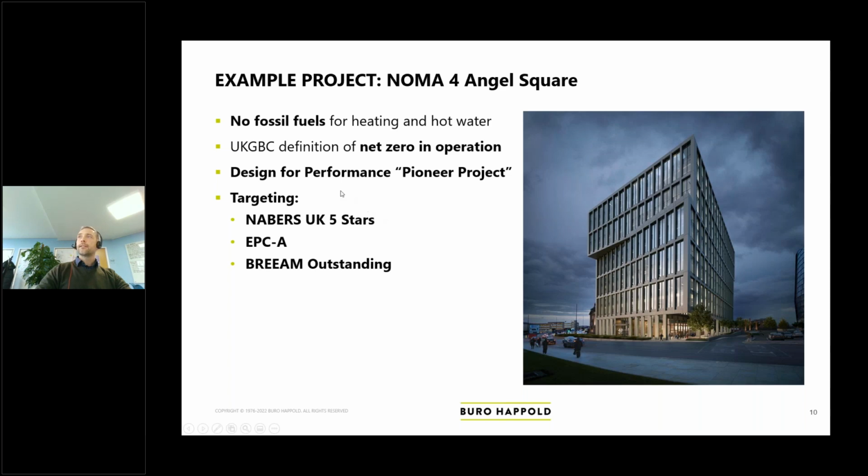But then the client decided in 2020 that they wanted to push the boundaries a bit and go for an EPC A, a BREEAM Outstanding, and target the new rating system of NABERS. It still hadn't been released when they decided they wanted to do it. And so we became a Design for Performance pioneer project, one of about a dozen projects that were pilots on a pilot scheme.